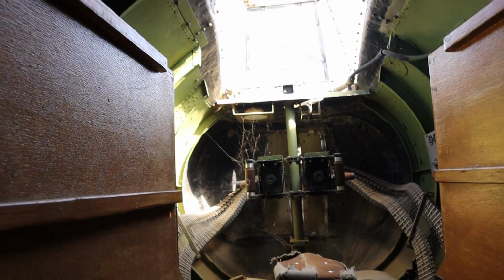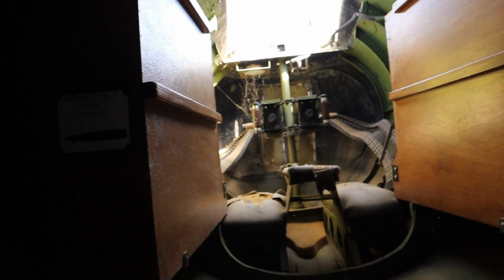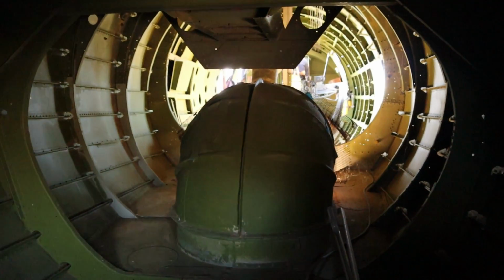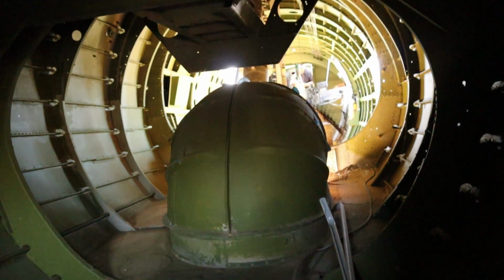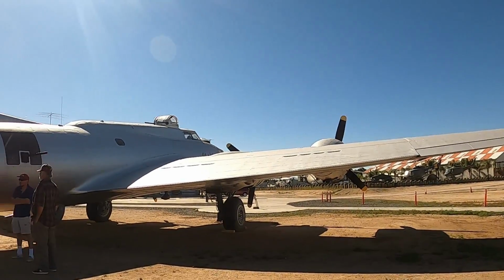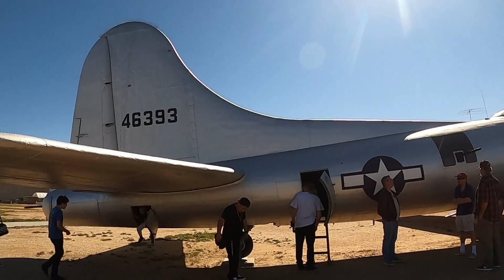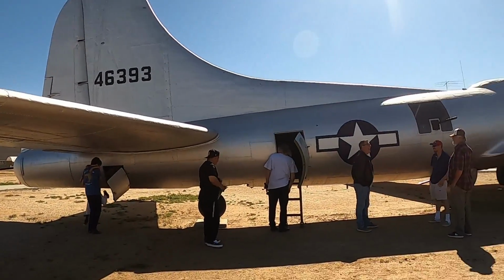Our first view was a peek inside the back door. Machine guns at the back of the B-17. And this is looking up inside of the fuselage of the B-17, and hopefully we're going to get to go into the very front there in a minute. So this is the B-17. We're getting ready to go inside. There's a few people in there right now. So we're going to check it out.